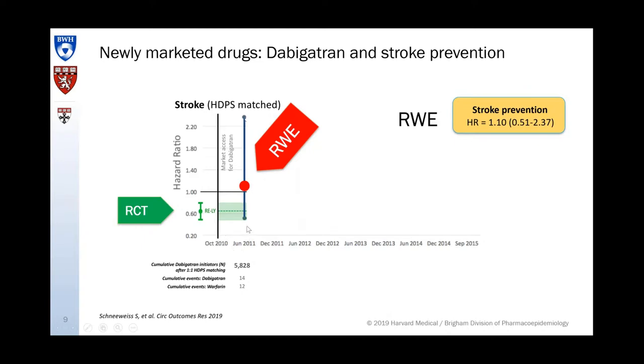In June 2011, our first data cut that became available, the point estimate here is 1.10, but with a huge 95% confidence interval, right? Because reflecting the uncertainty, we are dealing with very few cases, very few strokes at this point, makes decision makers very uncomfortable. The point estimate is above the null. It's a 10% increase if you take it literally, right?